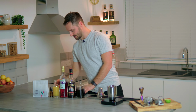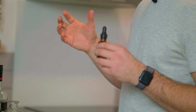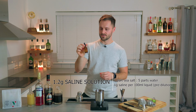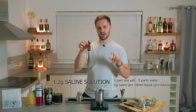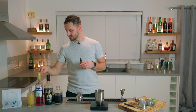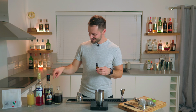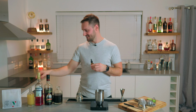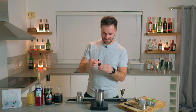So the final ingredient, which you might not expect, but I add to pretty much most big, intense flavored cocktails, is a saline solution. So one part quality salt to five parts water, just dissolve it, and then I add it at one gram per 100 mils of liquid. So 10, 50, 65, 80 from the lime, 120 from the pineapple. So I'm going to add 1.2 mils, 1.2 grams of our saline solution.